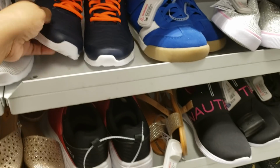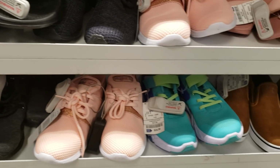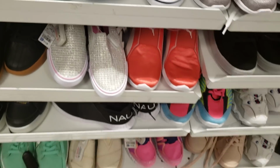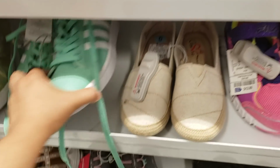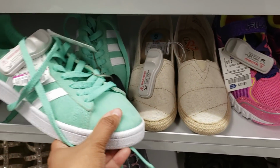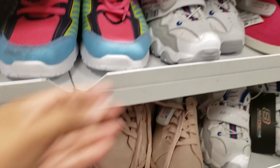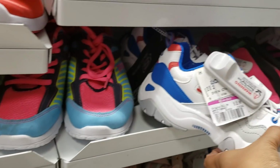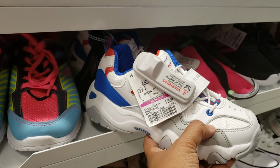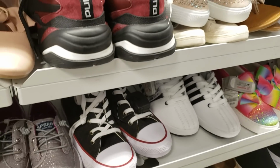That's Fila for $15. They do have the Nautica. Anything else new? What's this green one? Oh, Adidas. Okay. The Adidas are 17 here. A lot of Skechers. This one is going to be $15.99. They do have the high top Chucks for $27.